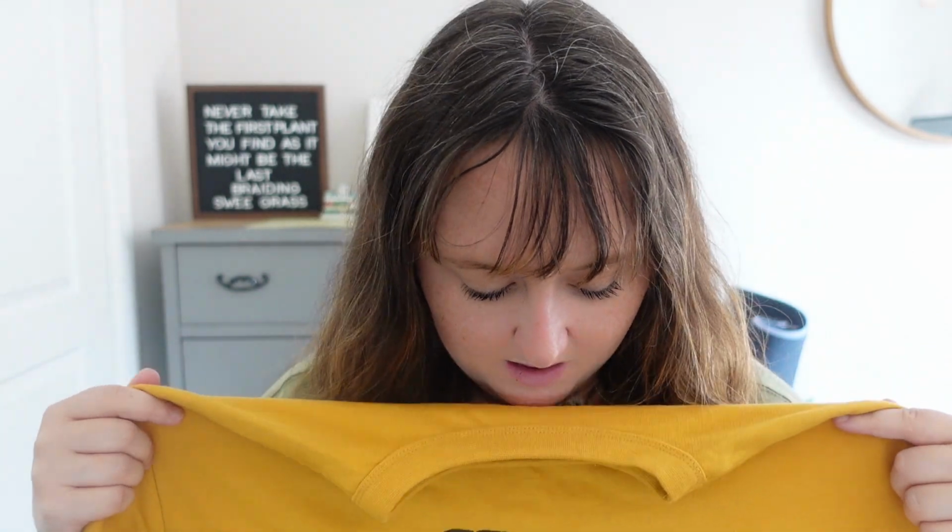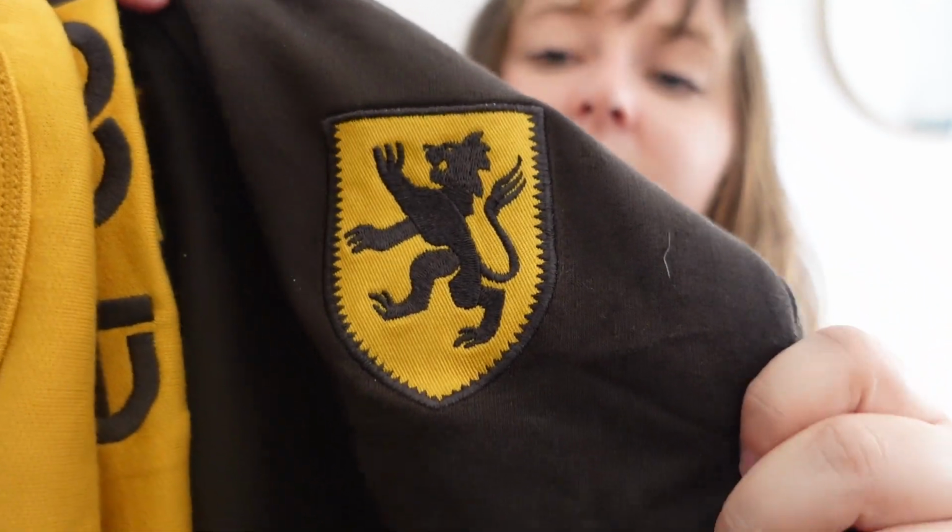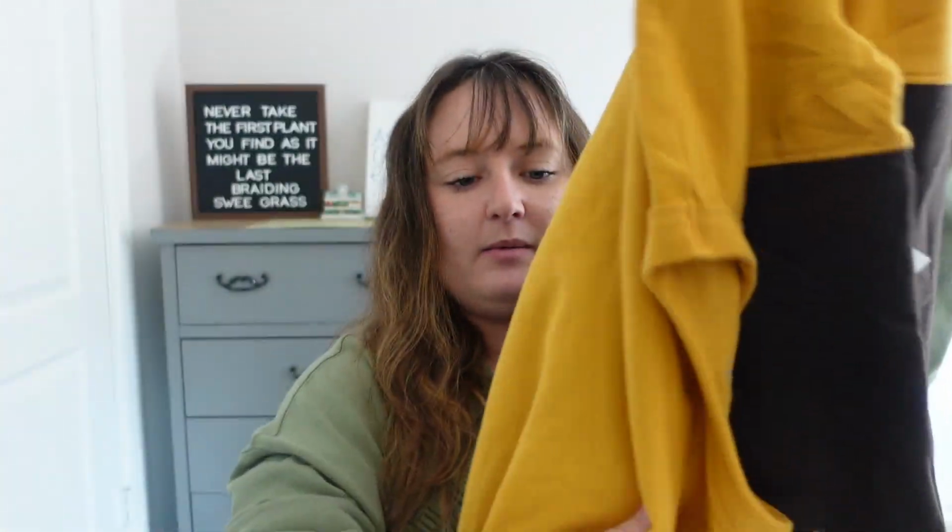And I was gonna get my dad one, but I texted him and he didn't want it, so that's okay. And then it has the little logo here on the bottom of it. So I think I will get a lot of use out of it.